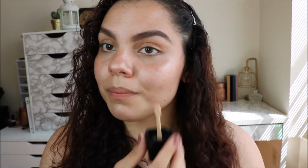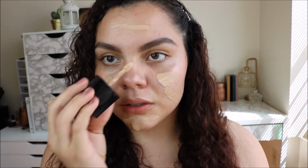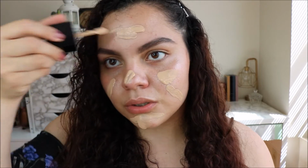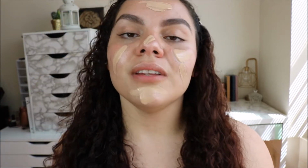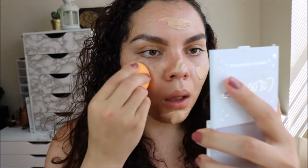I'm just going to sprinkle this on like so. Ooh, we're wearing foundation twice this week. Check it out. So I like applying it to the center of my face and spreading it out. That way you don't use excess product. You just use what you need. You spread it out, and if you need more, you apply more. Let's see. I've never used this shade. I think it's pretty perfect.